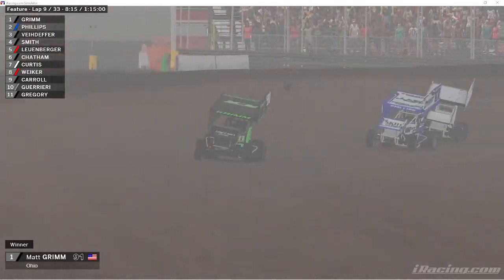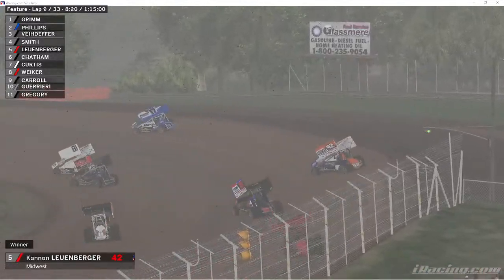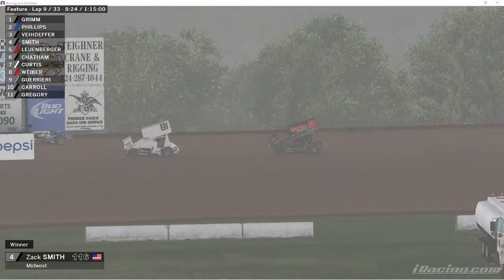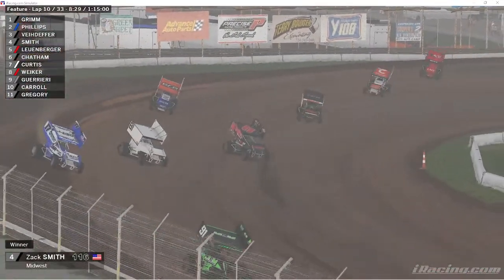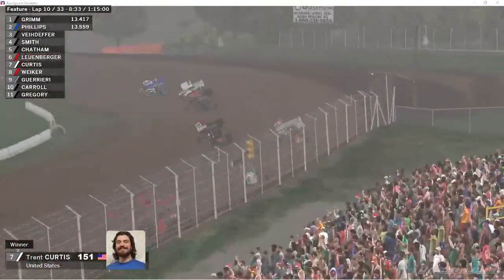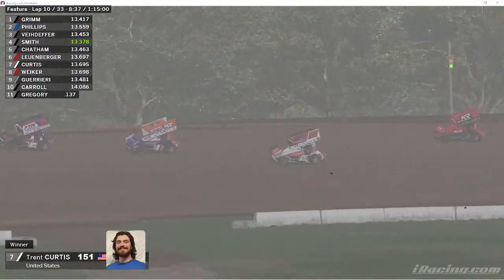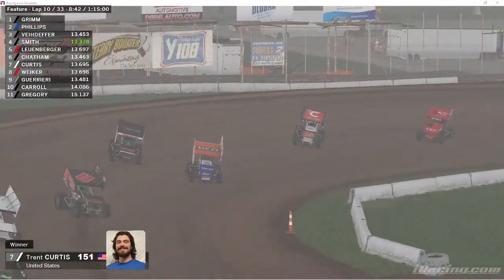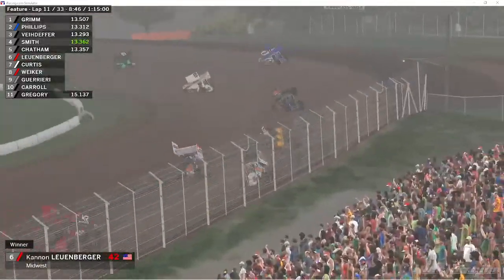Here we go. Grimm back on the loud pedal, and he'll make his way down into turns 1 and 2. Keep this battle for second on, but with 3 cars still under a blanket. I thought somebody might have gone off the racetrack a minute ago, but no, everybody seems to be just fine. And here comes Trent Curtis. Curtis now starting to work that top side as well. He's got the Lineberger 42 in front of him. This will be the battle for what should be 6th, 7th, and 8th on your screen. The 42 machine of Lineberger going to look to the inside of the 99 of Gavin Chatham.